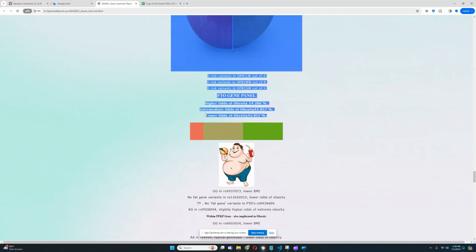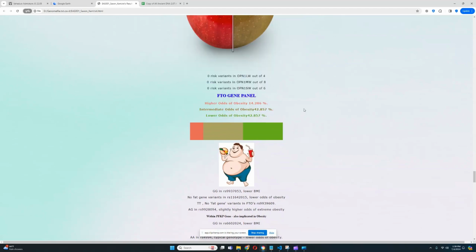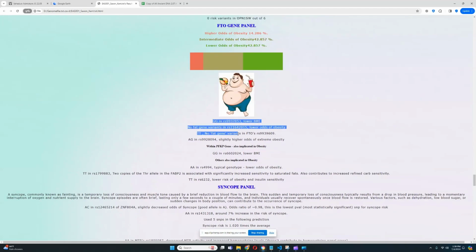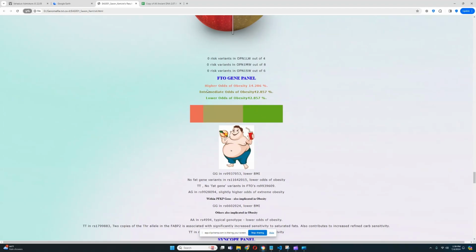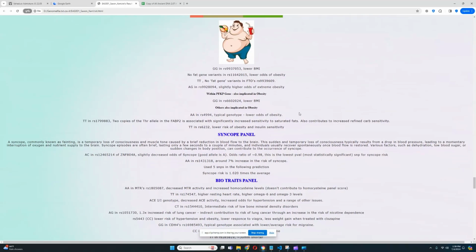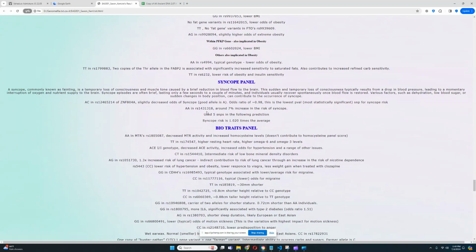For the FTO gene panel, it looks like she has a predisposition to lower or intermediate odds of obesity. Really good to see, based on 8 SNPs. She has intermediate or lower odds of obesity. For the syncope panel, based on 5 SNPs, she has average odds for syncope.